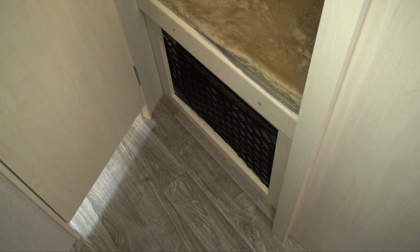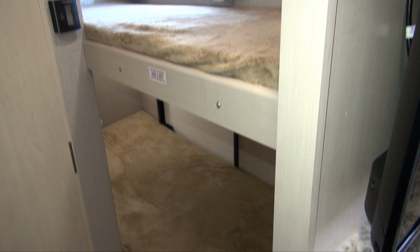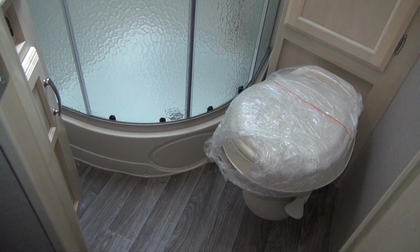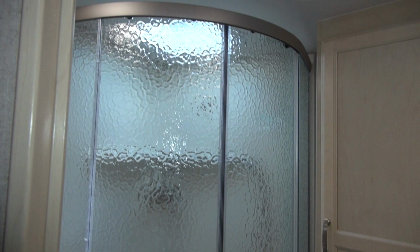With this Winnebago, you have our new floor plan and our new colors. This is a brand new floor plan that they just launched. It also has all the upgraded features. You also have a glass door shower, a porcelain toilet, and a stainless steel sink. So you have awesome features. You have real wood countertops.